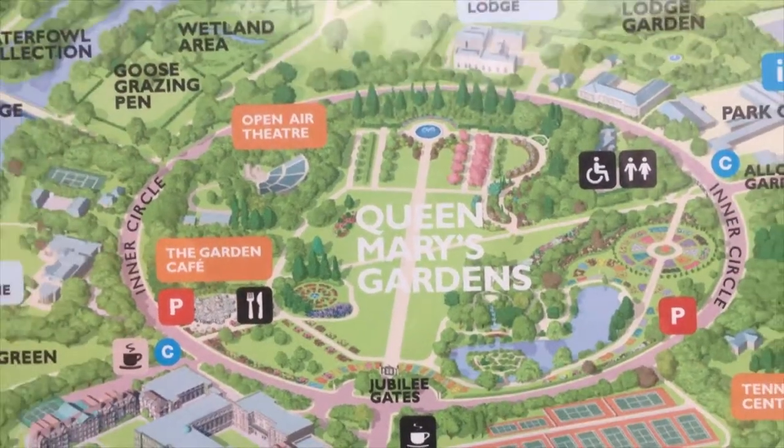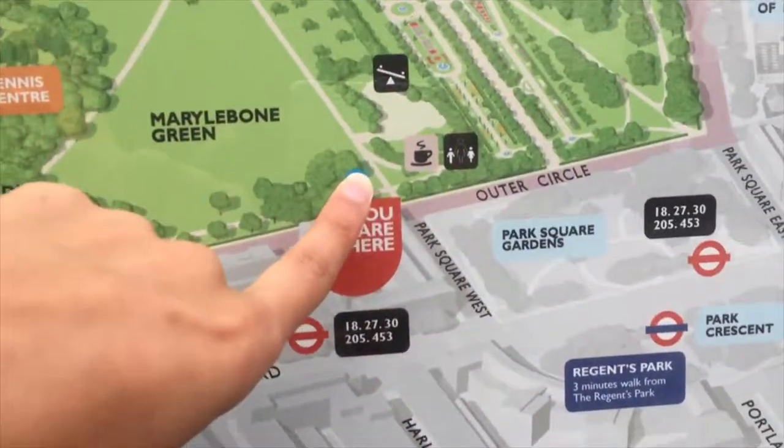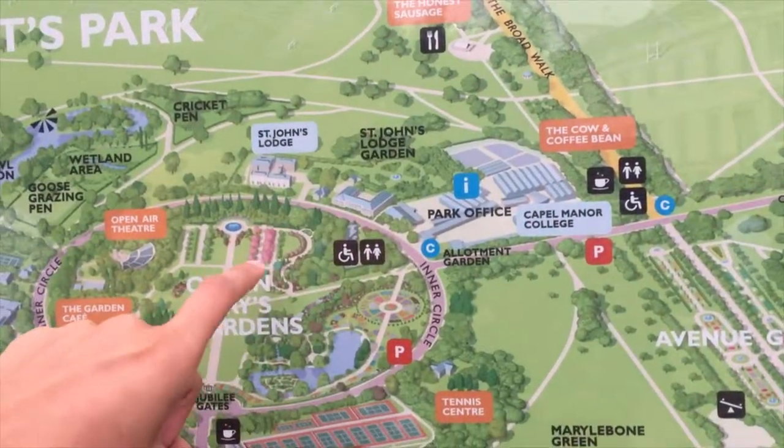Yeah, we need to go there. You are here. So we want to go straight and then turn left.